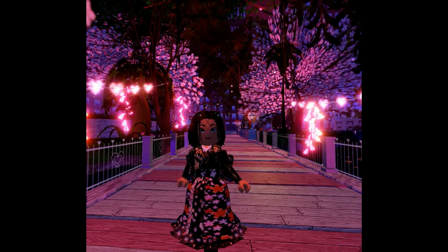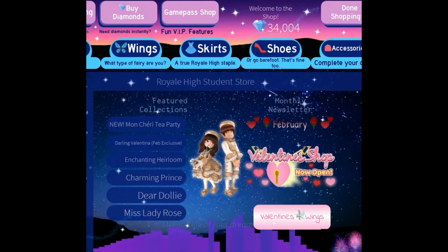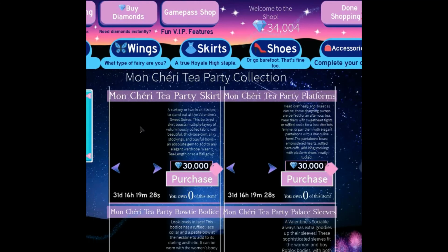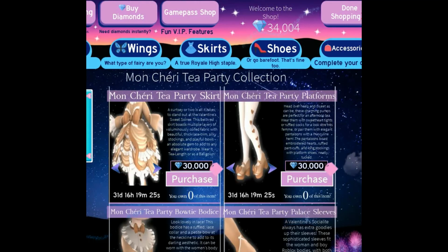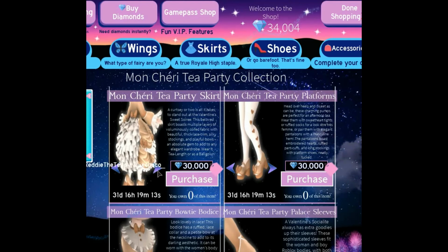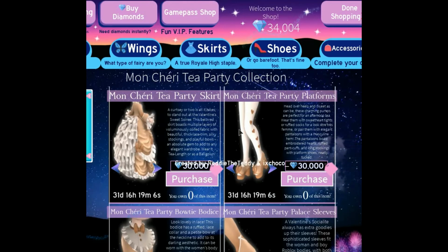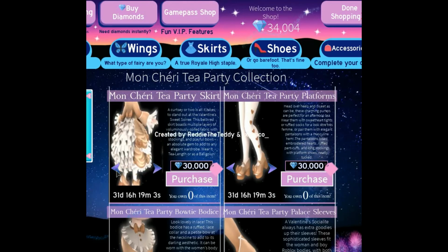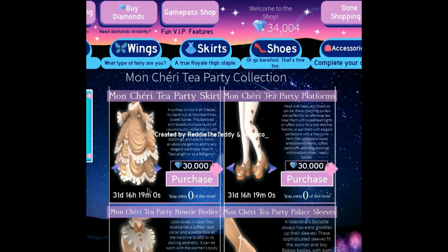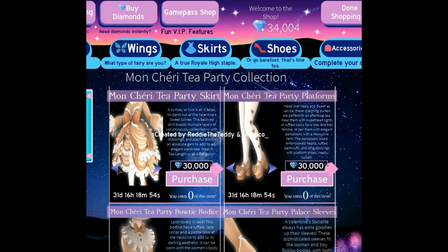Let's start off with the outfits. We have the new Mon Cher Tea Party skirt. One thing I'm loving about how Barbie does things is that she's showing what you can see if you purchase this, the differences not just for the skirts, but also for the males. For example, we were able to see the three styles of the skirt. Looking at the long one, I actually like it even better than when it was short. What do you think? I think more, only because it has the ruffles.